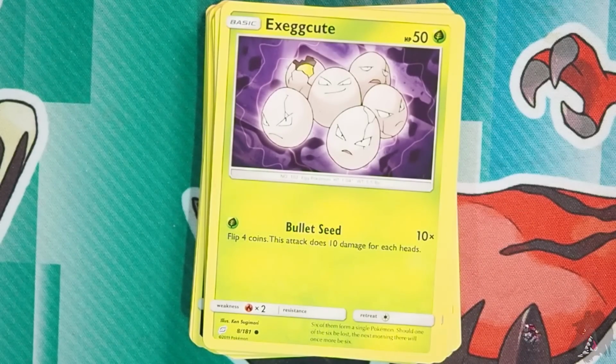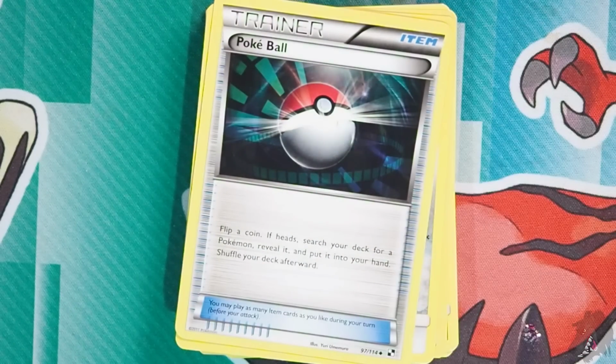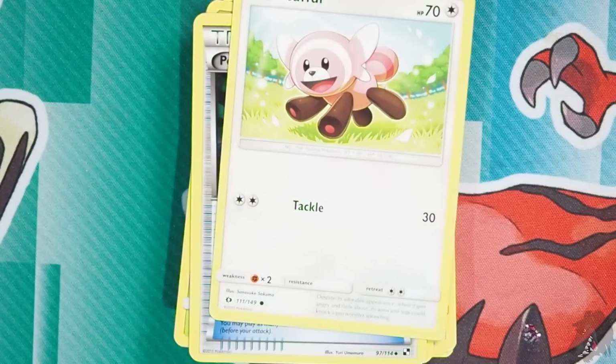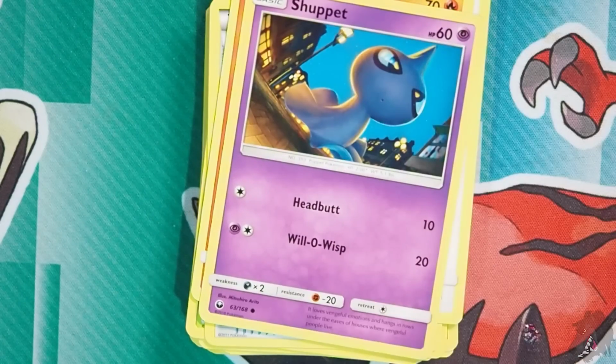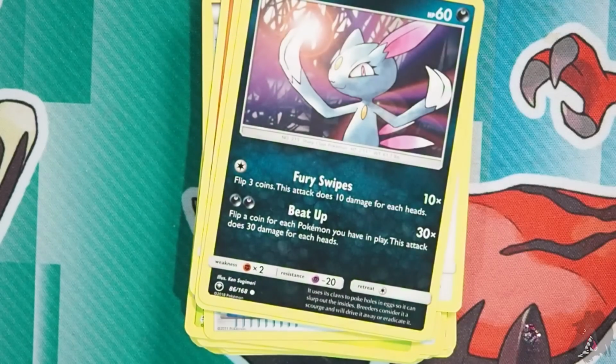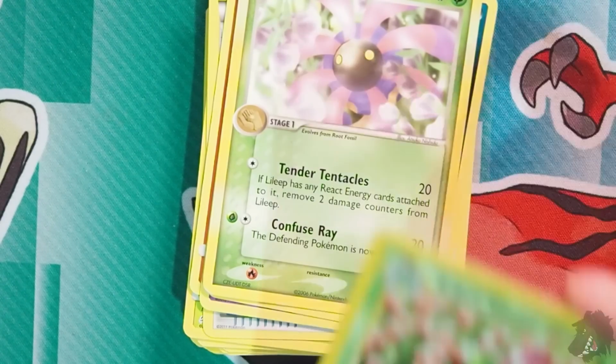Okay, that's really cool. Now I'm getting very excited. Pokeball? Tell you what, my multi-language collection of cards is going to start growing after this. We have Stuffle, Litten, Shuppet, Sneasel, Lillip. That's an old card. That's a very old card indeed. That's a Gen 3 card.